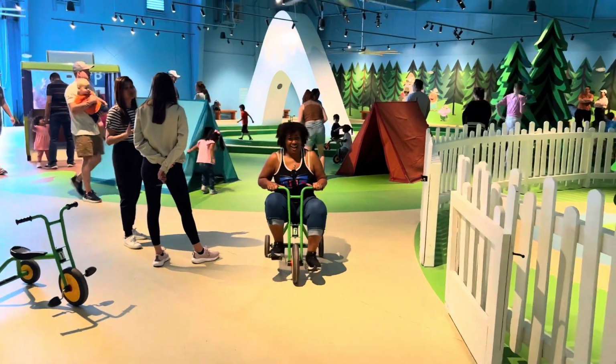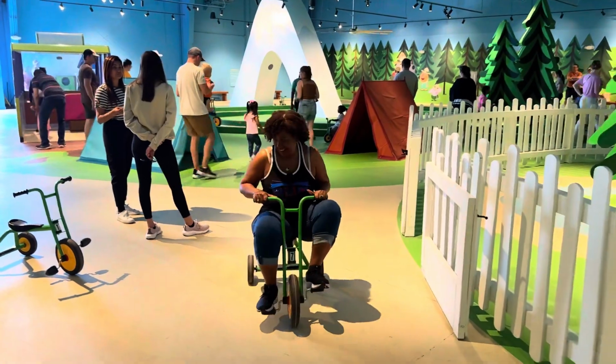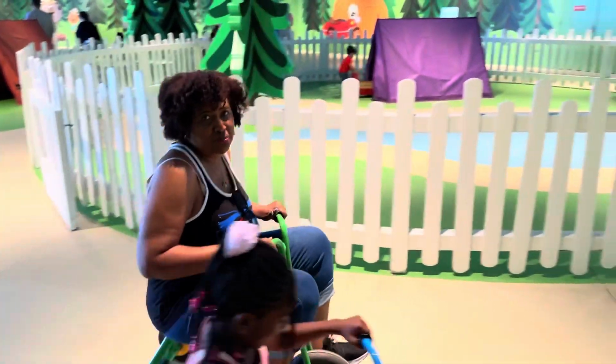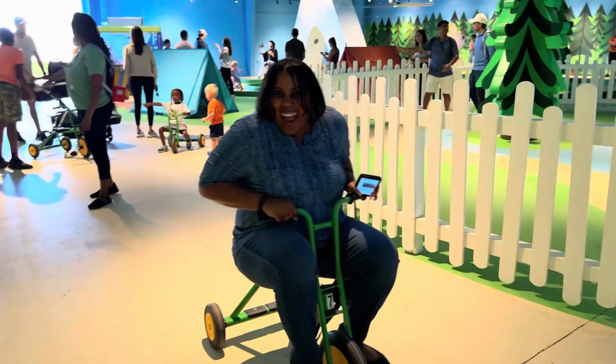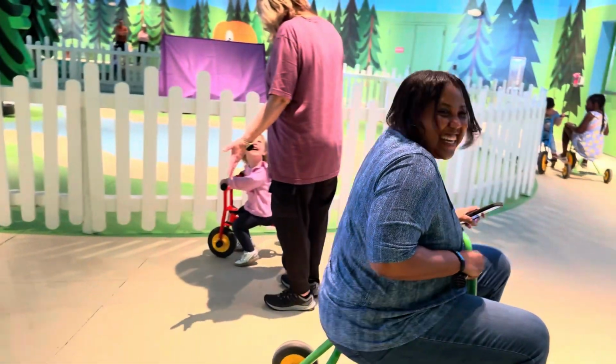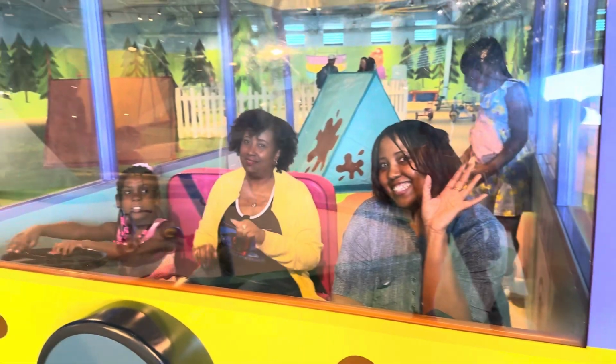I decided to enjoy some of the fun because they have different size bikes for littles and bigs. Maybe they didn't mean for me, but I certainly enjoyed. And then my sister had to get on and try one out as well. And as you can see from the smile on her face, it was a lot of fun. Before we left this area, we decided to get in one of the big buses and take a little ride.